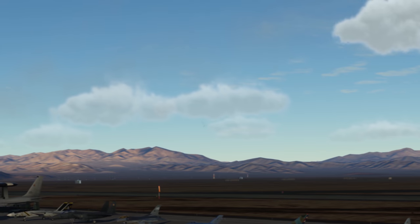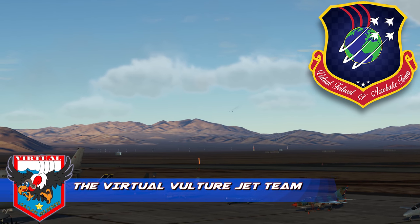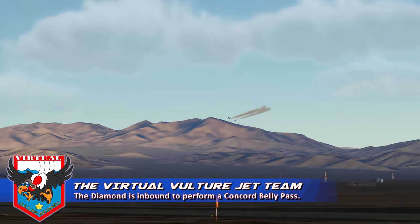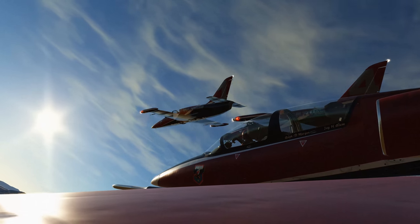From 45 degrees to your left, the Diamond has transitioned into the Concorde formation. The wing pilots have dropped back to fly off the slot pilot. They'll execute a left turn in front of show center for the Concorde belly pass. A little more tall.